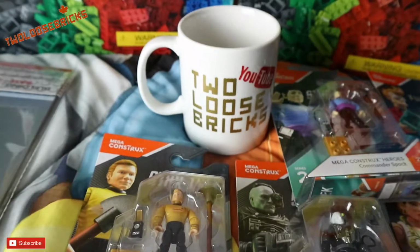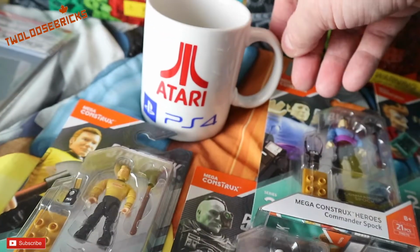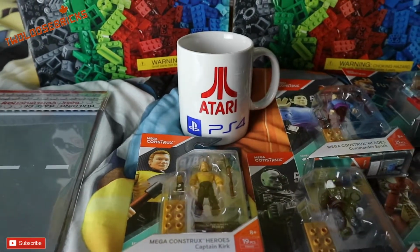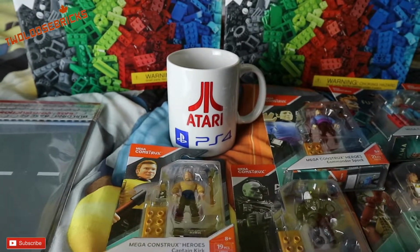We also got a custom Twoloosebricks YouTube mug. And on the back, which was really cool, we have on it Atari and PS4. Because, yes, I am starting to do some streaming gaming videos from the PS4, like Lego Worlds and the Lego games and whatnot. And if I can get some Atari games in there, I will too.